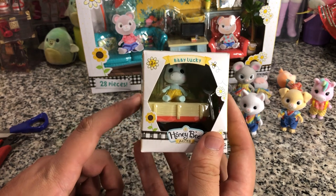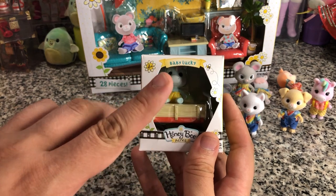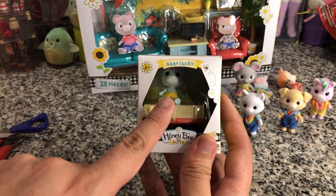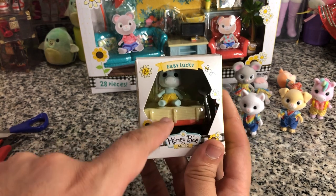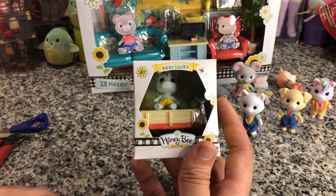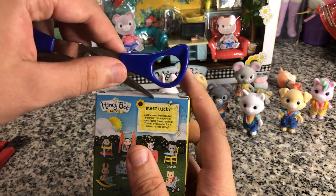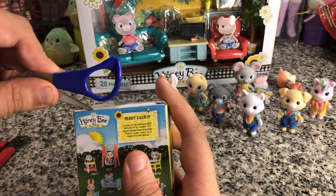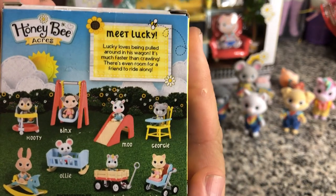And again, these are $4.99, so these are kind of the most expensive of the sets, ironically enough, because for $10, you get two parents, a big sibling, and a baby. And with these sets, you only get the playground equipment and the little figure. So, ironically, it's probably the most expensive of the sets, if you're looking at what you're getting.